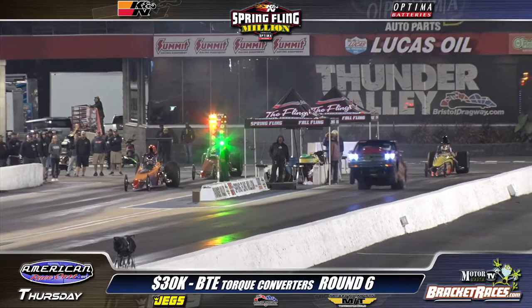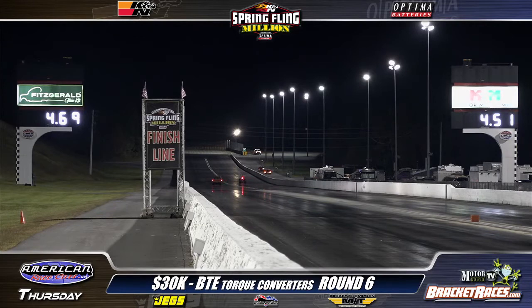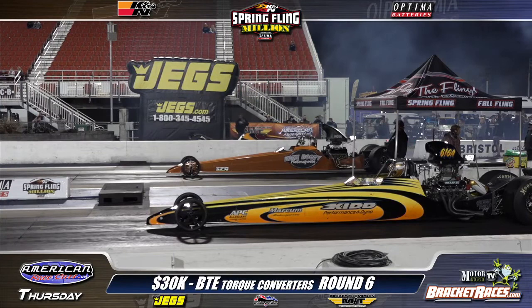As the BTE round continues, 5,000 the difference between the two at this end of the racetrack, and Ken Batchelor keeps it going for the dragsters. 006, 441 on a 440. Batchelor gets there first, 15,000 for the win. Scott Richardson was 11 on the tree and 604 on a 602. But Batchelor's 006. Adcock with 011. Massey with a 002.